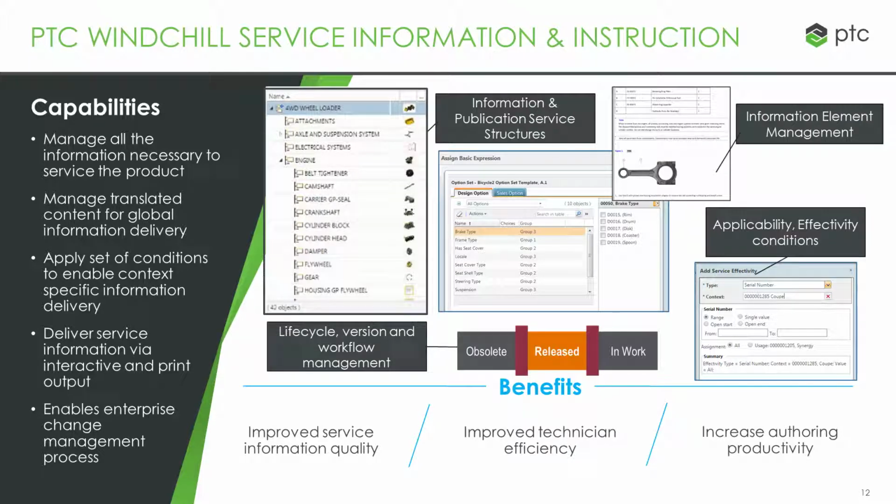Manage context-specific parts catalog and service information to facilitate information reuse, streamline change management, enable delivery of configuration-based parts catalog and technical publications. The Windchill Service Parts Information and Instructions add-on improves service operations efficiency and effectiveness by enabling parts catalog and service information to be organized and optimized for accuracy, applicability, and rich graphics-driven delivery. This add-on requires the Windchill Premium or Windchill Advanced license as a prerequisite.